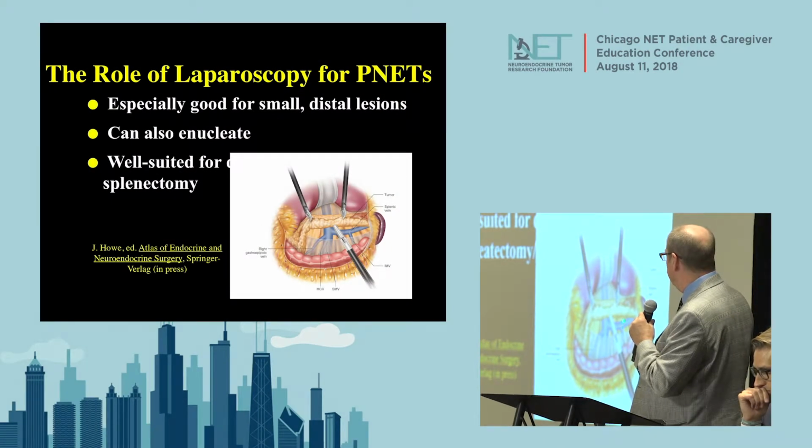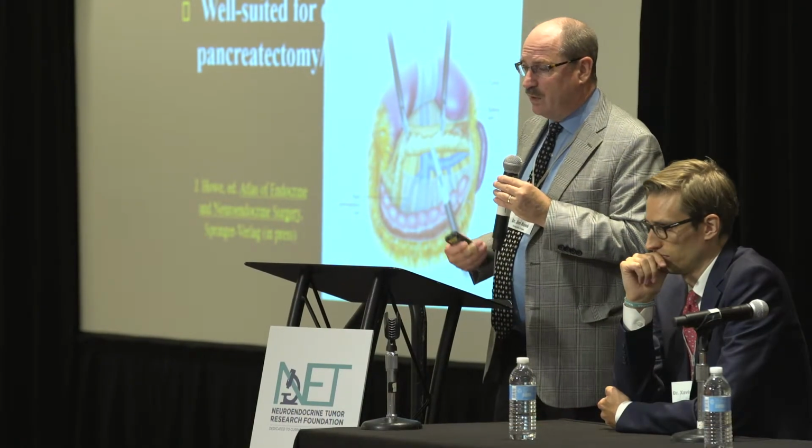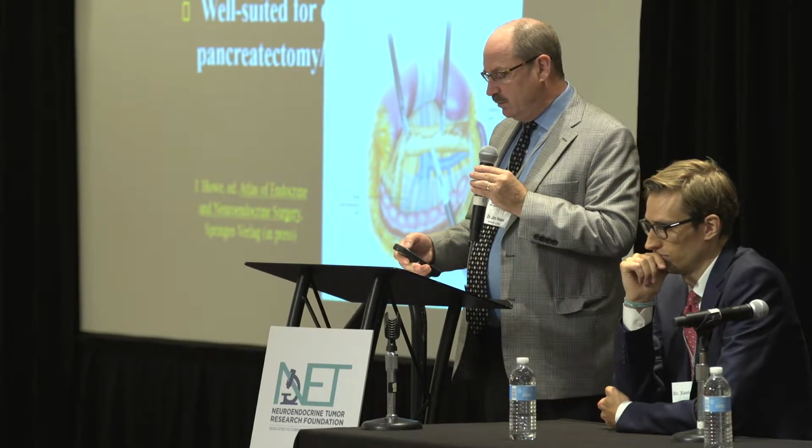And this just shows mobilizing the pancreas up off the splenic vein and artery using graspers. You would divide the pancreas here with a stapler and then take out the tail of the pancreas with or without the spleen. So smaller tumors in the tail can be treated this way, but large tumors require an extensive nodal dissection and may have liver metastases that need to be dealt with as well.